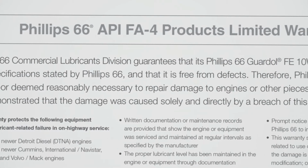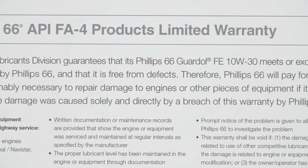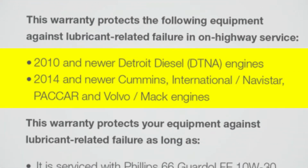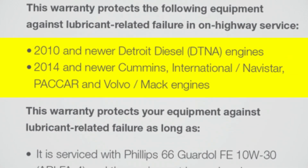We are so confident in the performance of Guardol FE 10W30 that we've put the power of our wallet behind it. We will cover the use of Guardol FE 10W30 in 2010 and newer Detroit diesels, 2014 and newer PACCAR, Cummins, International, and Volvo Mack.